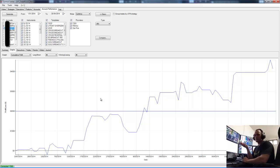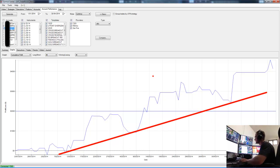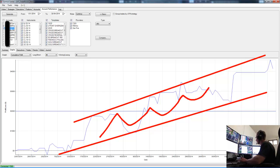So what I say to my students every day is an equity curve should look like an uptrending market, right? So you've got a trend line, and if we go in here we can probably find a trend line to draw, right? Look at that. We've got a trend line, right? Simple. Uptrending market. We can even probably do a channel. Look at that. We've even got a channel. So we've got an uptrending channel.